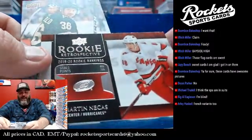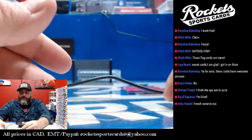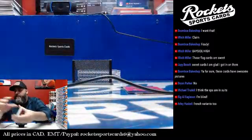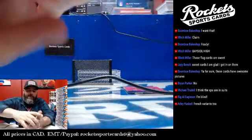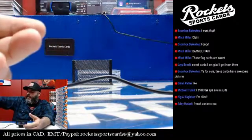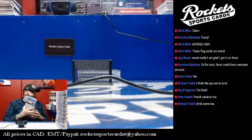Martin Necas, rookie retrospective. And Zuccarello for the canvas. So congrats to Jay Benoit on the first box. Six Young Guns as advertised. Four canvas as advertised. A couple other nice treats in there. So we'll get that set aside. Box two for him coming up.